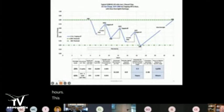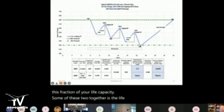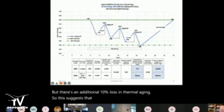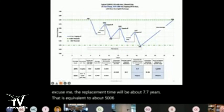This number divided by this number says that in a year you use this fraction of your life capacity. Summing these two together, the life capacity consumed by the cycling is about 12%. But there's an additional 10% loss in thermal aging. So this suggests that the expected capability, the replacement time, will be about 7.7 years. That is equivalent to about 5,600 or so operating hours.